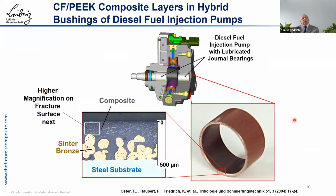Here we are talking about diesel fuel injection pumps which were used in automotives, for example, from BMW or Mercedes-Benz. Once they complained to the producer of these pumps, which was the Bosch company, that these hybrid bushings, these journal bearings, which were diesel fuel lubricated, failed too early, so that the whole pump had to be taken out of the car.